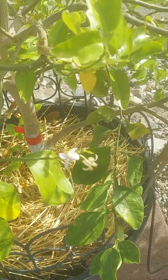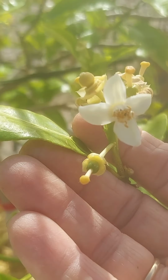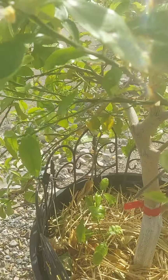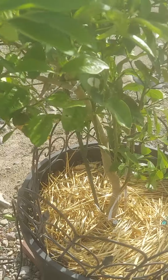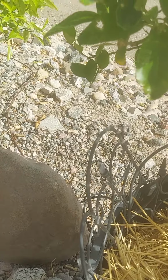This is my grapefruit tree with lots of blooms on it. It's already setting little fruit, so I'm going to have grapefruit. There were so many on here. I'm hoping that this poor little tree can handle all the weight of those blooms. I may need to help prop it up. Oh, they smell so fragrant. Smells so good.